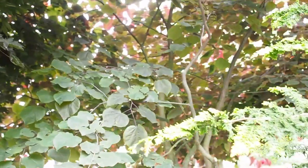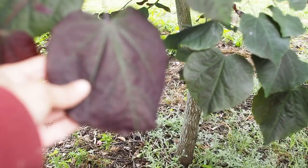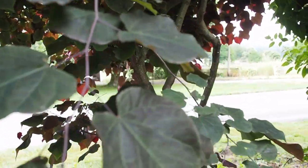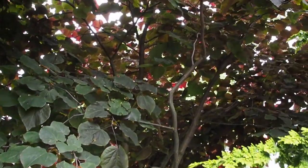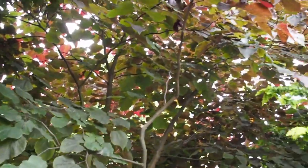And then this here is called a forest pansy. It's got some really pretty leaves, some dark purple and kind of a dark green color. This one, I'm surprised how big it has gotten. We actually had this in the backyard from the previous owners and decided to move it to the front yard, and it's grown quite a bit.